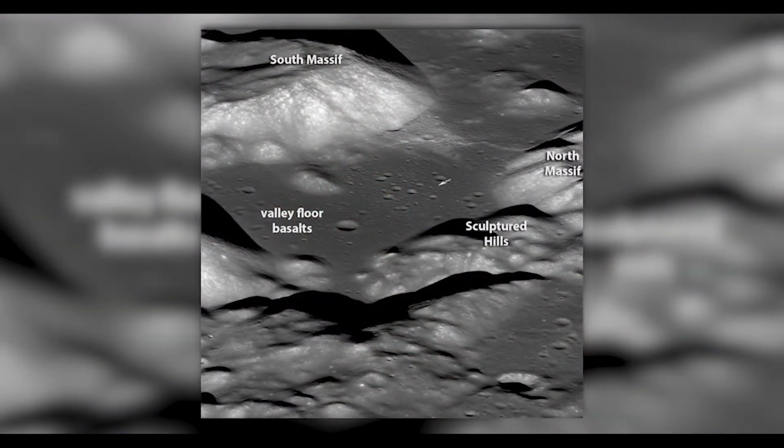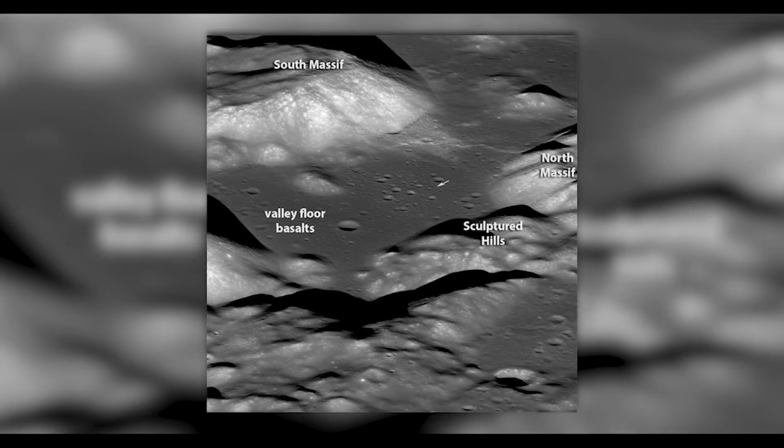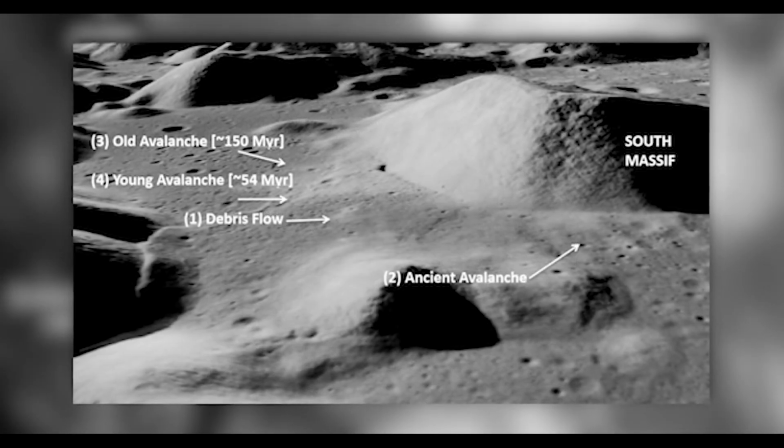Well, the other thing that we need to think about here is what caused the avalanches. Was it impacts or was it movement along the Lee-Lincoln fault scarp that has been mapped out? My inclination is that it's probably movement along the fault, because now, because of the Lunar Reconnaissance Orbiter camera images, we can see that there have been, since the basalts fill the valley floor, 4 major mass wasting events off the South Massif.